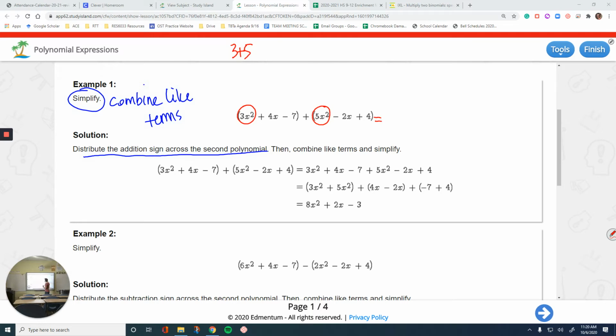Next, I'll move on to the next term. There's positive 4x over here, and then negative 2x. What am I doing with these two? I am adding them. So that's the sign that goes in between them. So it's like I'll add two things. The first one is a positive 4x. You can just put 4 because that's the first number. You don't need to put a plus in front of it. Then the second number is going to be negative 2.